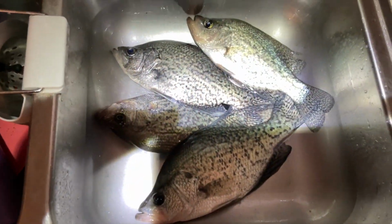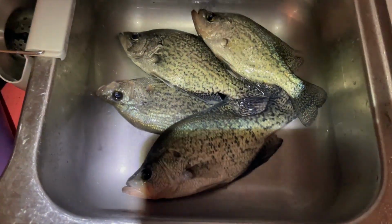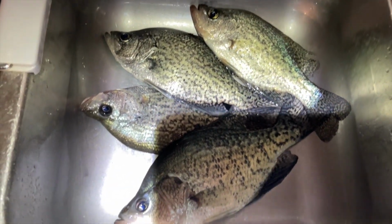Oh, yeah, boys. Y'all know what time it is. We back at the house. We about to slice and dice. That is a big crappie. That is a 14-inch crappie. That's a big boy.